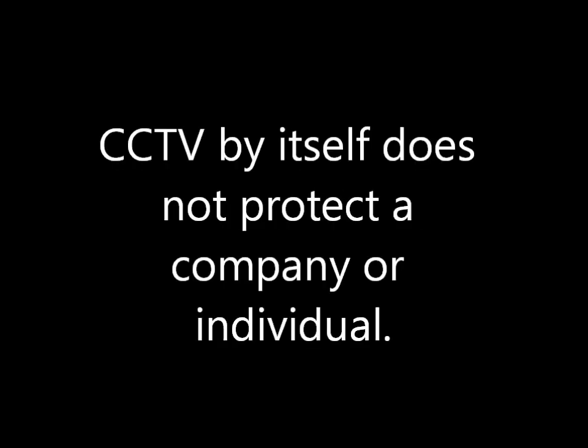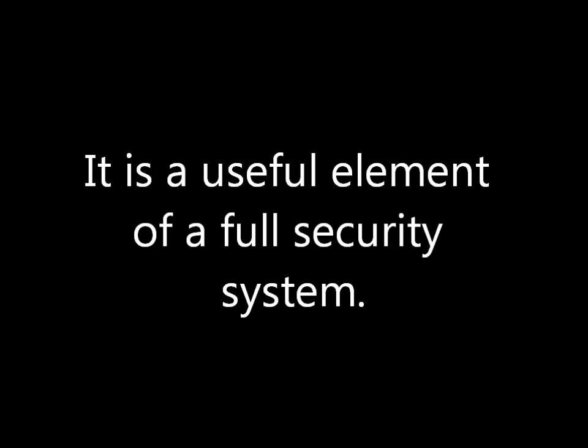It is important to remember, as one security expert stated, CCTV by itself is not always enough to protect a company or individual. It is a useful element of a full security system, including the many other options that are available today.